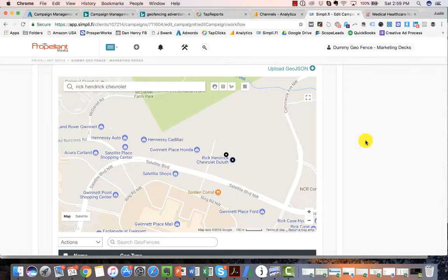And a lot of dealerships are spending a lot of money on Google AdWords, a lot of billboard, even a lot of TV and some print. And one of the things that we've been doing quite a bit for a number of dealerships out there is this new technology of what we call geofencing.